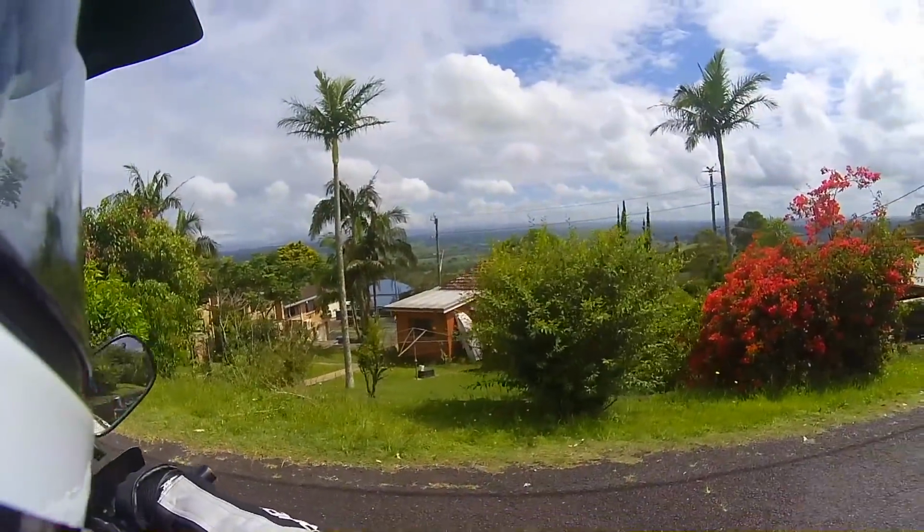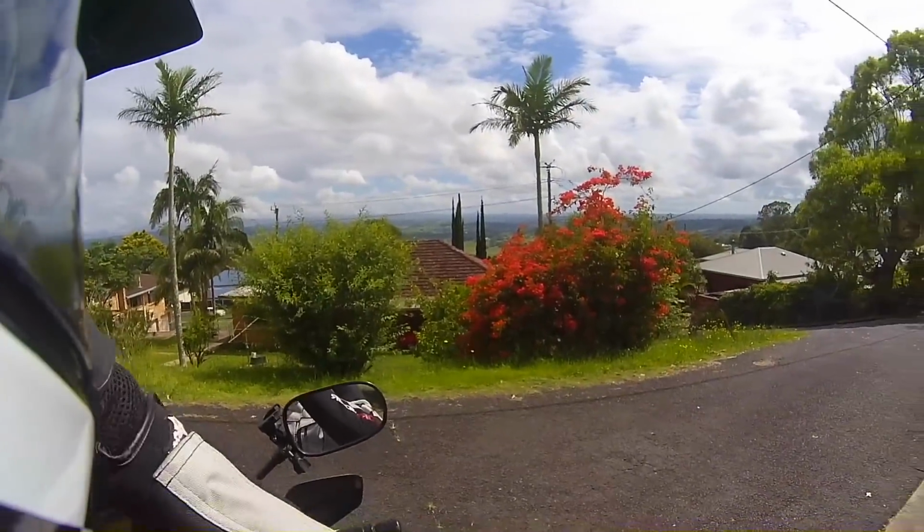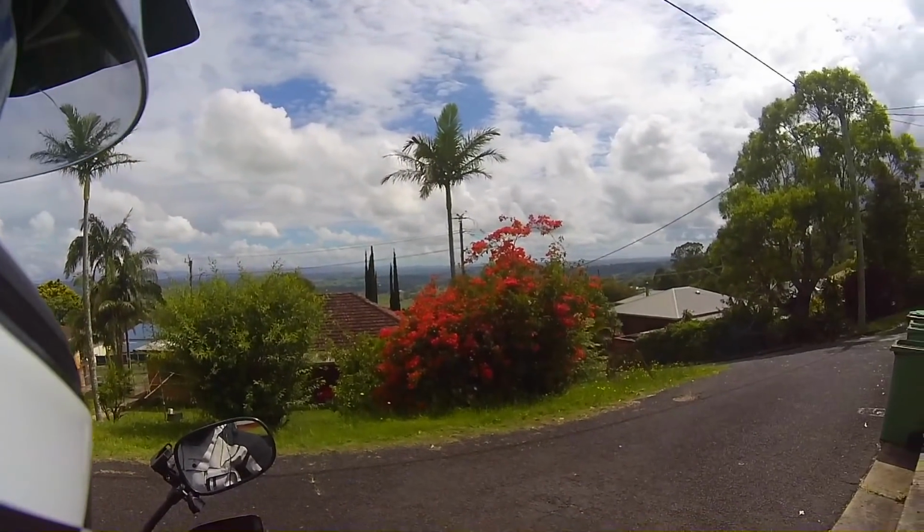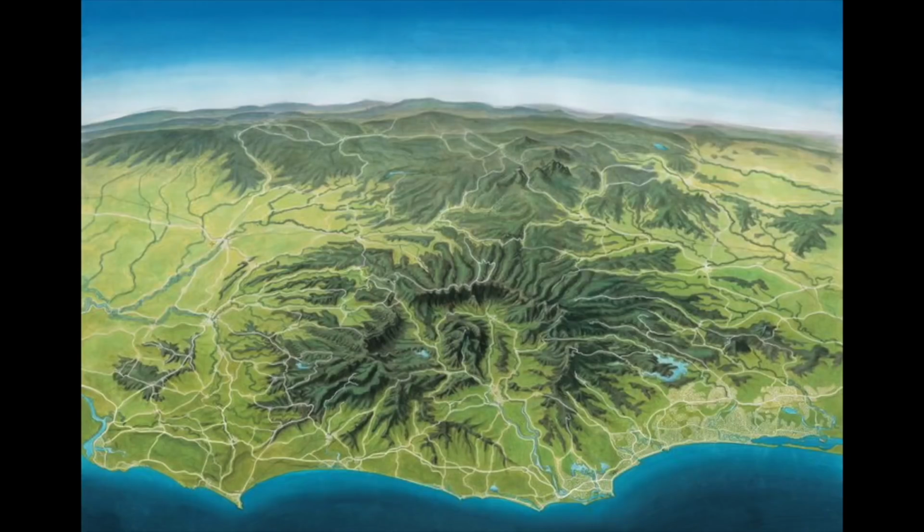Well, today I thought I'd do a bit of a vlog about this volcano I'm always going on about. This giant volcano crater that I live near. So I live in Lismore, to the south of it, about, I don't know, 50 kilometers or 80 kilometers from Mount Warning, which is in the middle of it.